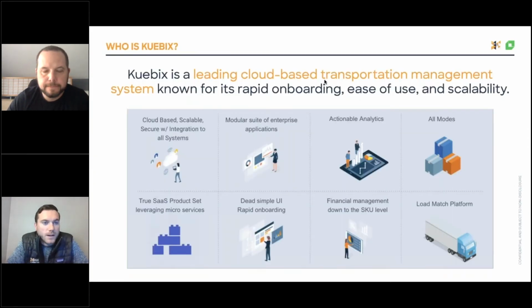Yeah, thanks, Casey. First of all, thank you to the entire Loadsmart team for putting this together. Appreciate it. But for those of you who don't know, quick background on Kuebix. Kuebix offers a modular, scalable, and intuitive TMS platform. It supports all modes of transportation. The platform streamlines the entire shipping process from comparing rates, creating BOLs, tracking, tracing, all the way to invoice auditing. So the TMS gives the shippers complete visibility and control of their shipping operation.